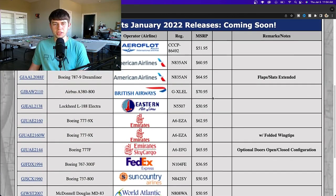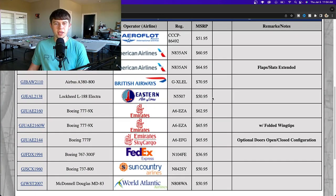I thought they did a really good job, starting with the 1-400s. While it's US orientated as per usual, there's still plenty of diversity, including a Soviet aircraft. We also have some retro with the Eastern. We got a British Airways A380, which is always a hot seller. Plenty of Emirates, of course, and then some more US offerings rounded out there.